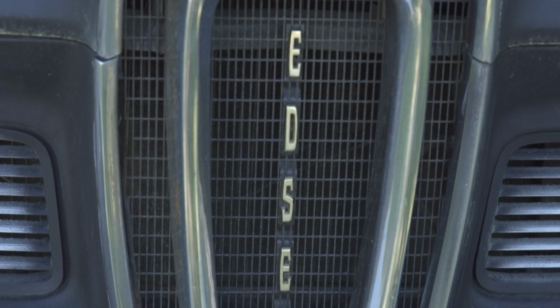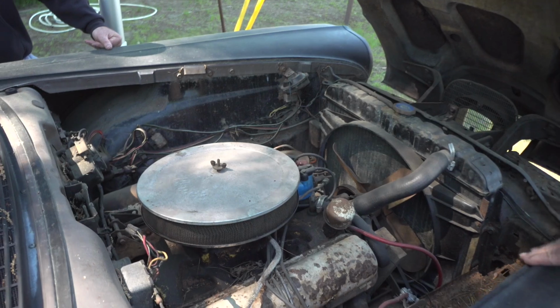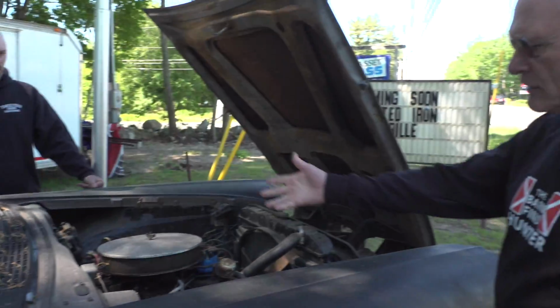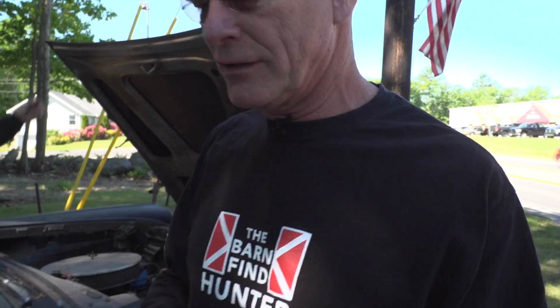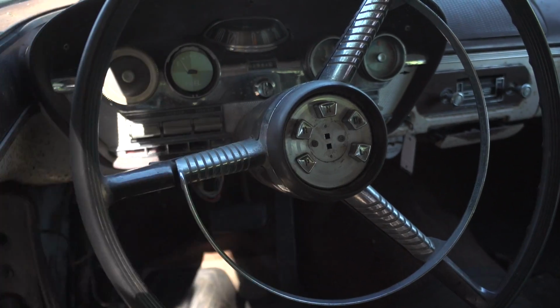So this is a 58 Edsel two-door hardtop. And I don't know much about Edsel engines because they were a slightly different breed than a Ford. That's probably a variation of a Y-block. It's got a 4-barrel. And it says Edsel 400 on it, so I guess it's 400 cubic inch, something like that. Unusual thing about this is how you shift the transmission. It's in the middle of the horn button. And so you shift drive, reverse, neutral. Take a look over here. Park, reverse, drive 2, drive 1, neutral.